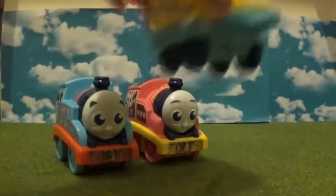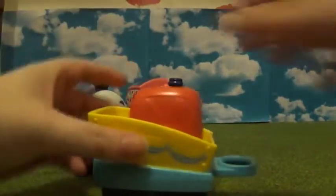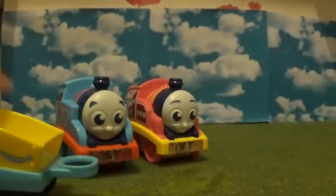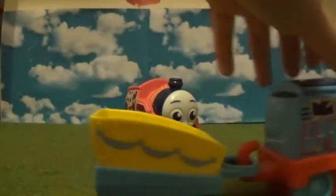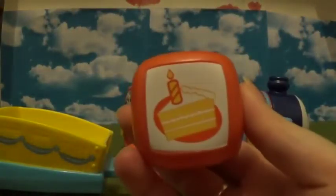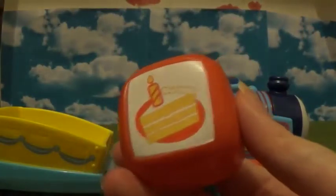Actually, we'll do Rosie last. Let's just check the truck quickly. It's a cute little truck. It's very, very cute. It's very, very light. He can actually hook to the engine. It can actually hook really good. And this is the birthday crate. It's just got a birthday cake on. It's plastic, so it's good for the kids.